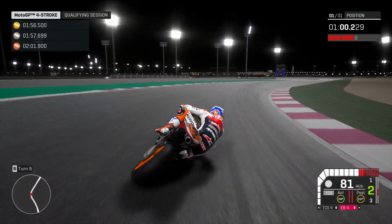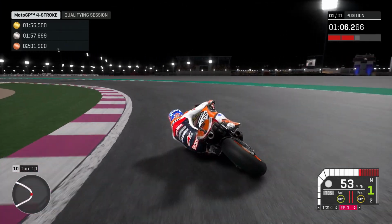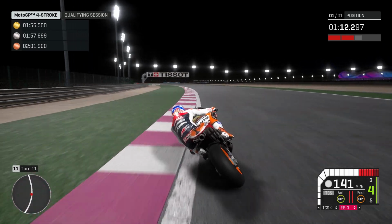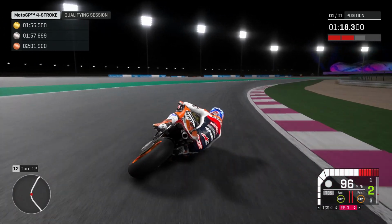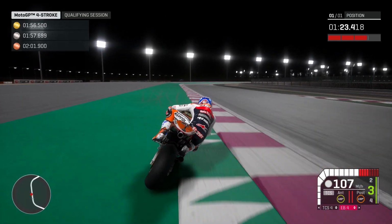Into turn 8. Into turn 9. Into turn 10 then. Not too much to say about this track really in general. Sliding it through 11 though, we actually get some heat in the tyres now. It's very weird on this game. You can go from one extreme to the other very, very fast, because we had absolutely frozen tyres that were impossible to ride with, and now we've got pretty badly overheated tyres within the space of a lap.